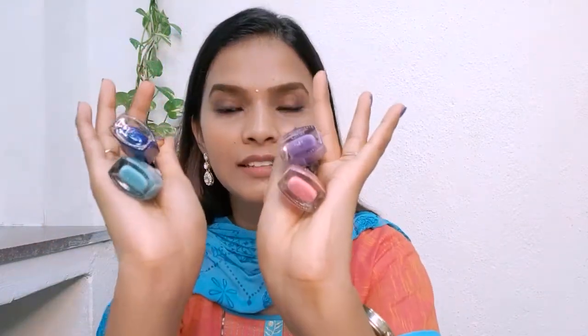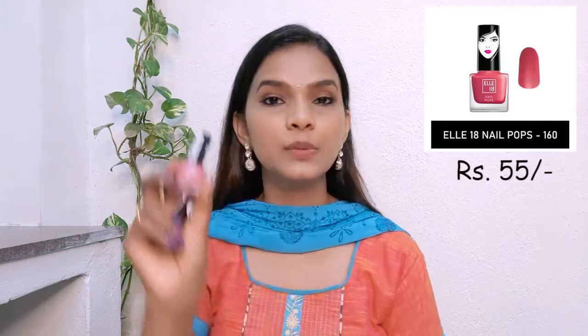So the first product which I'm going to show is my favorite, and that is nothing but the nail polish. And you can see these are very pretty colors and all of them are from the brand L18, and let me just show you one by one. This one is more like a peach pink kind of shade and the number is 160, and the second shade is a purple shade and that is the one which I have applied, and the number is 163.